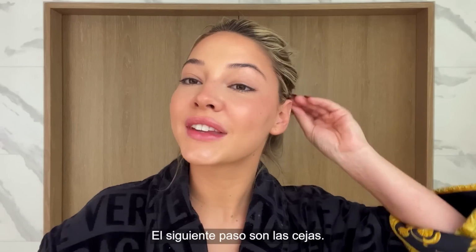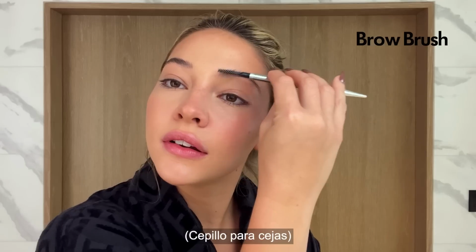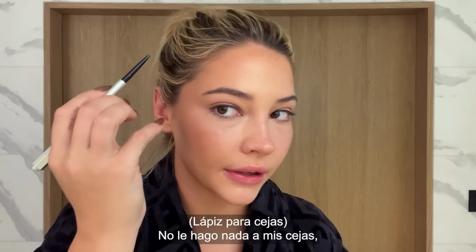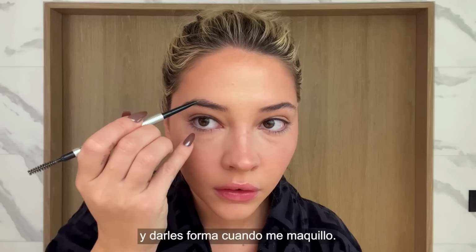Next step is eyebrows. My favorite, holy grail. I don't do anything to my brows. I just prefer to keep them the way they are and then shape them when I do my makeup.